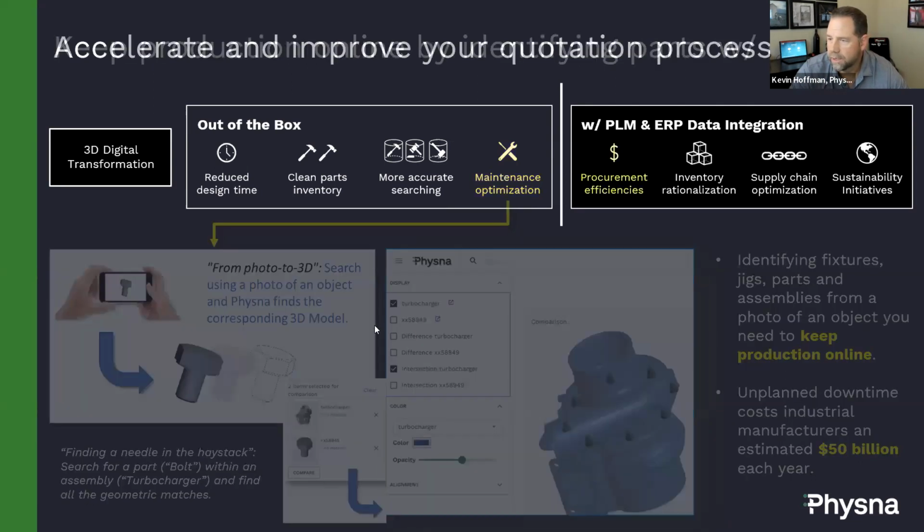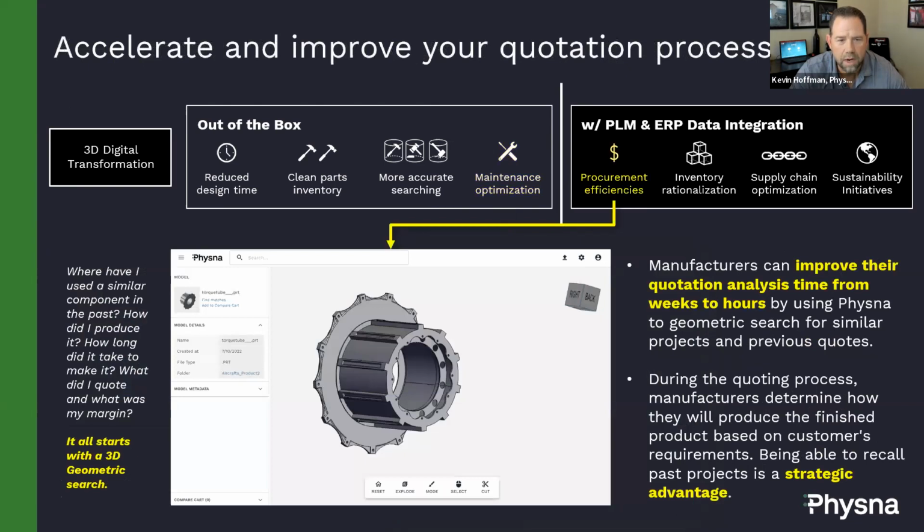The next one is procurement. We have another customer doing this as well. With respect to that, procurement can improve their quotation analysis time from weeks to hours by using Physna to geometrically search for similar projects in previous quotes. This is a strategic advantage for our customers who bid on work. So again, in many cases, these guys in procurement take weeks on end to actually do a quote. We can make that way more efficient.